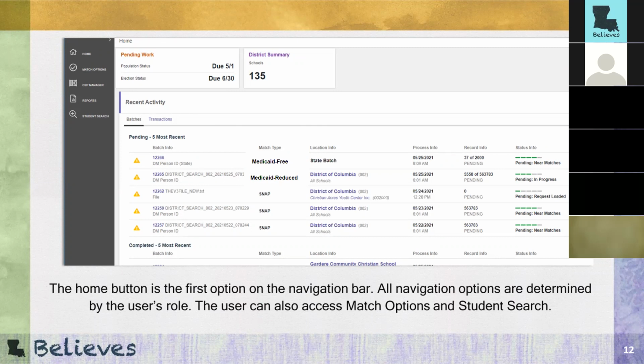And like I said, your page is going to look exactly the same, except you're going to start seeing, in addition to SNAP and TANF, Medicaid free and Medicaid reduced. And so the timelines are going to be very similar. And it's just really going to be 2 additional files for you to use to directly certify kids, but processes will be exactly the same.